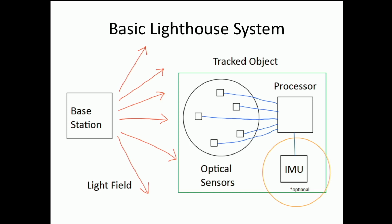Okay, so this is essentially the entry-level basic requirement for a Lighthouse system. You have the beacons, we call them base stations. They emit light. On the things that we call tracked objects, which is basically any user of the system, you have a bunch of sensors. Those sensors are essentially just photodiodes. They look out into the world and they see the light from the base stations. They do some math using some processing, and they can work out where they are.